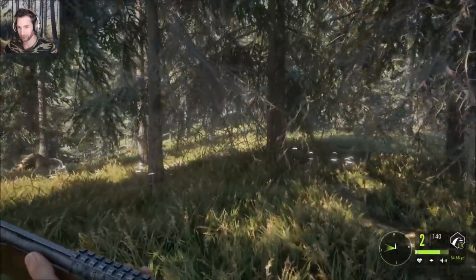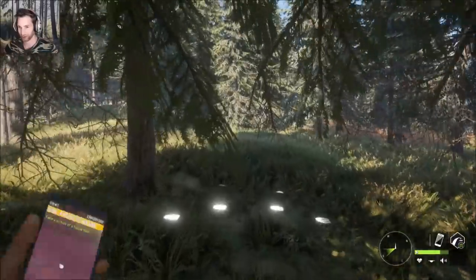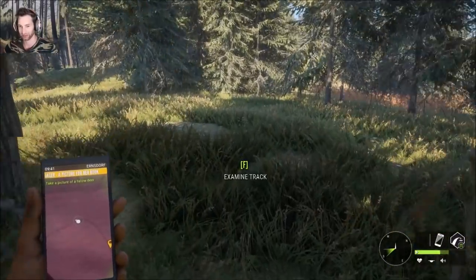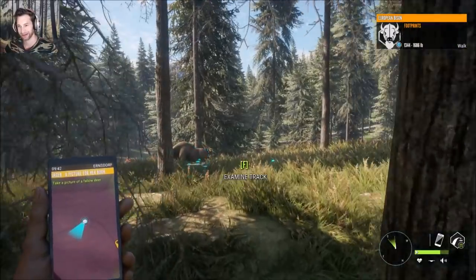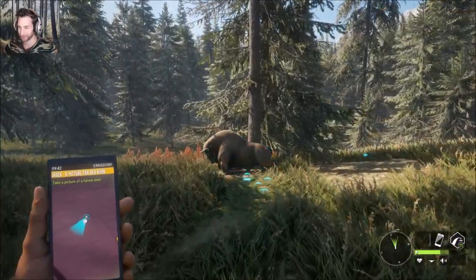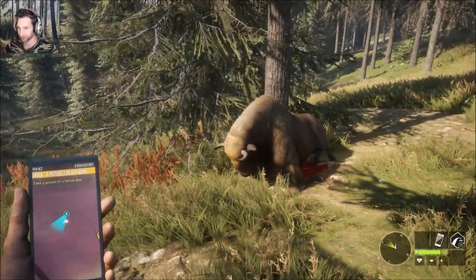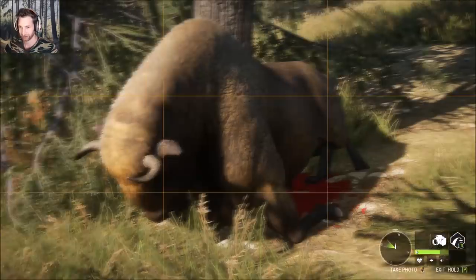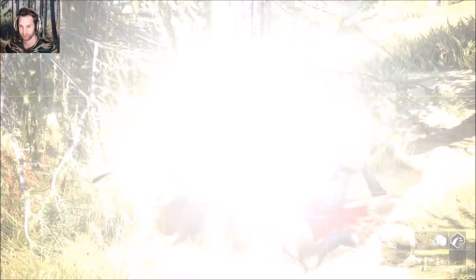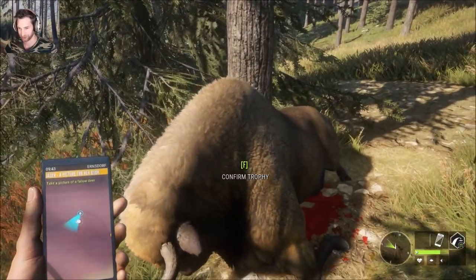So yeah, I don't even know what it is. Let's check this track to possibly see what it might be. The fact that it was alone makes me think it might have been a male. It is a big male too. So it's a really good thing we took two shots. The big males seem like they're always all alone. A really cool bison. Let's take a picture of him. Awesome picture. Alright, let's pick him up.